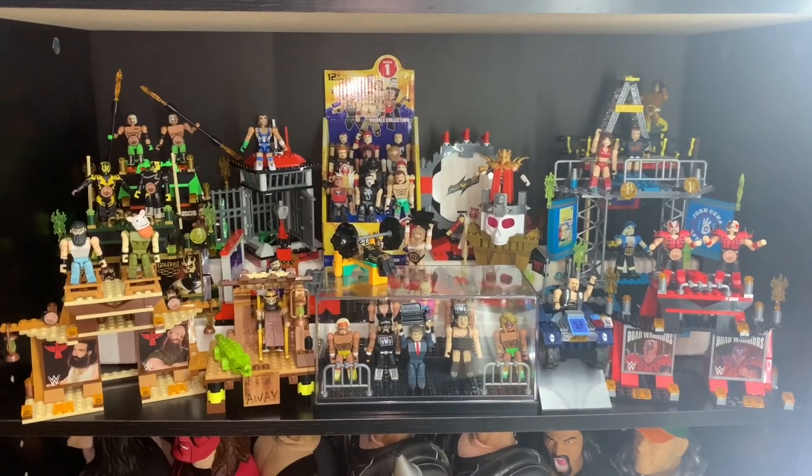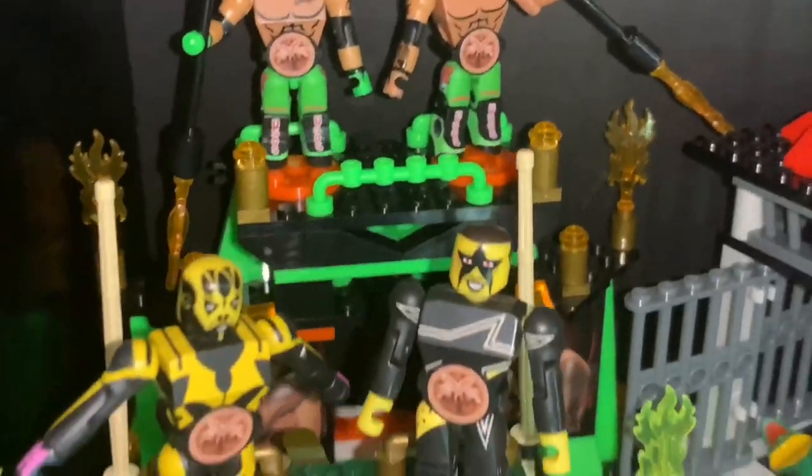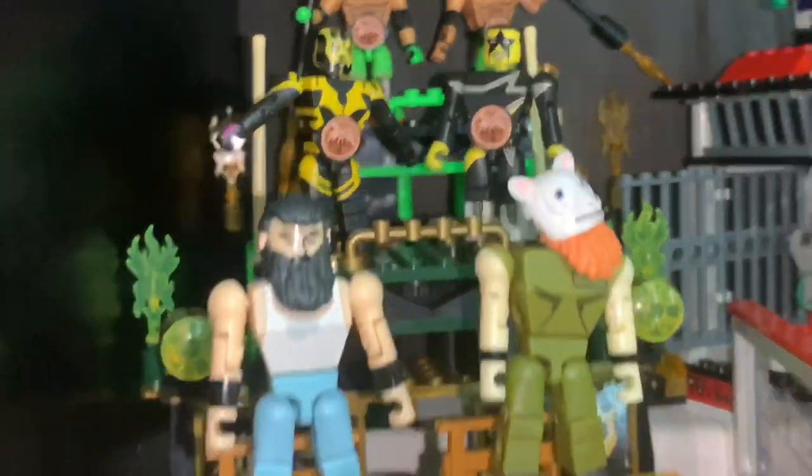And here we have various sets from the WWE Bridge Direct Stackdown series. I also have some of the minifigures and exclusive minifigures in a couple different displays scattered throughout.